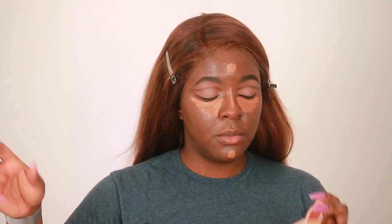Ooh! This just helps me blend everything faster, helps everything be more seamless also, and it helps everything hold for longer. Okay, cool.